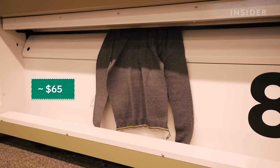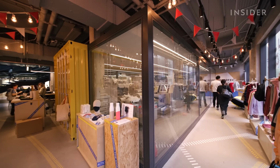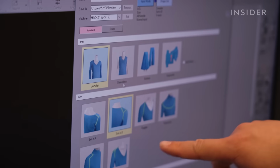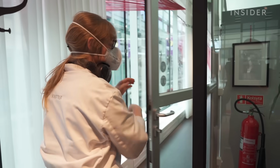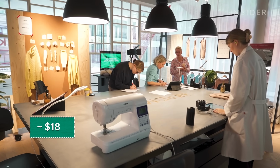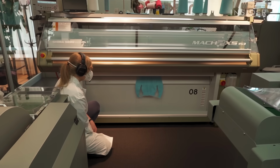Shoppers pay about $65 to recycle clothing here. How do we help consumers think about their clothes differently? Well, that's one of the reasons why we have a glass box doing research in a shopping mall. The H&M Foundation partnered with the Hong Kong Research Institute of Textiles and Apparel. That investment allowed the company to license and install the technology at one of their stores in Stockholm, where the company is headquartered. H&M calls it the Loop. Here, shoppers pay only $18 to see the recycling process in action. That's about the price of a new pair of the brand's sweatpants.